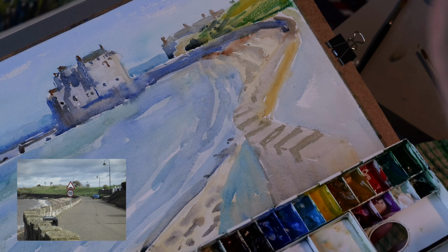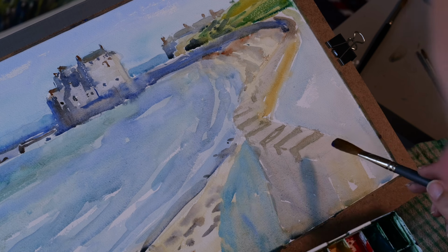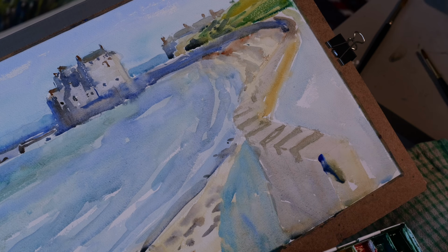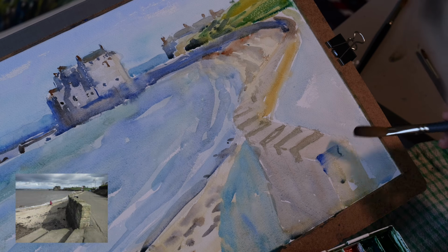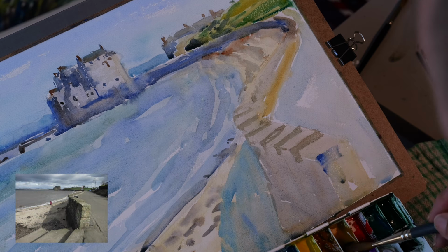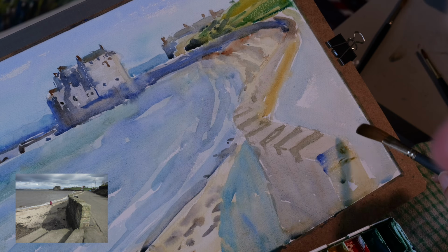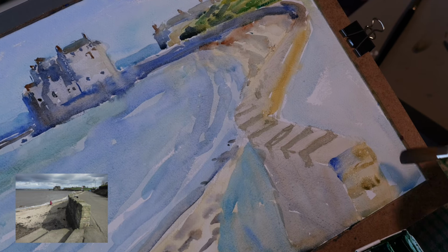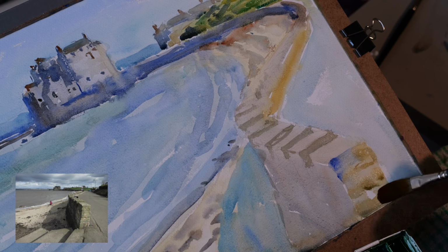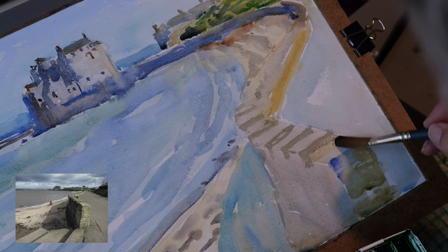Right, so now we're gonna have the front of the wall coming in. So it's a greeny grey colour. That was too much. It wasn't that colour. That's okay though. Maybe. Just trying to get the bricks in. I don't normally paint detail like this. So there we go. Something on the top a bit.